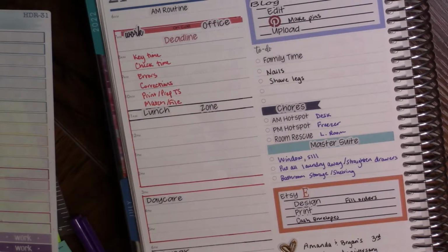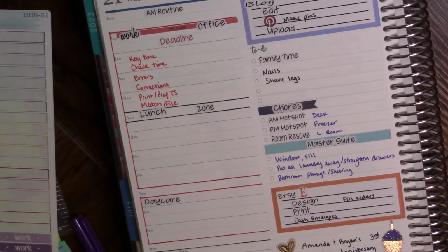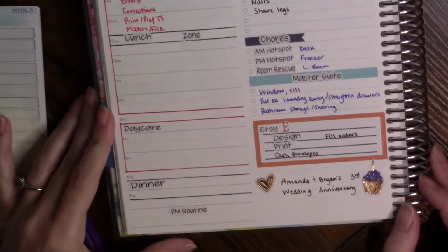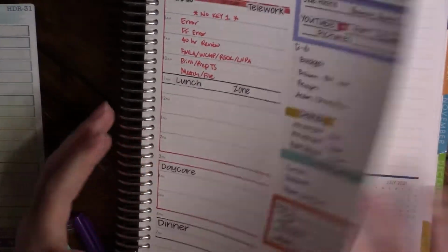And Amanda, being who she is, darn. I was looking to see if I had any cupcake stickers. I know I've got those. Donut stickers. But I don't see one on this sheet. We will just give her a purple cupcake. Okay, so now that we've got that on there, I don't know if you all can see that very well. Now we'll go to the weekend.